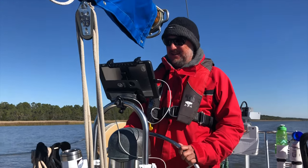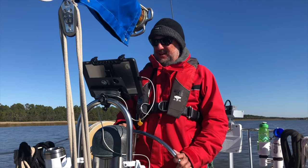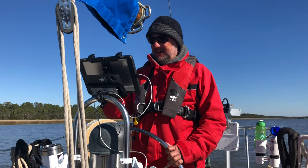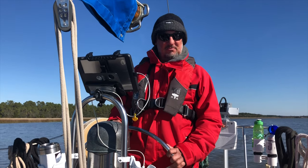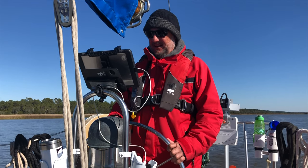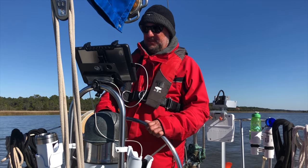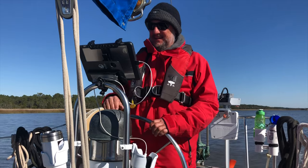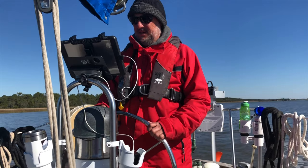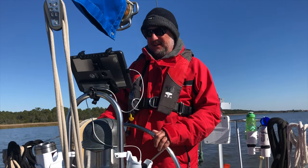What's the magenta line? Yeah, the magenta line is the recommended route on the chart for the ICW. They do a decent job of sort of getting you around the shallow bits. It's a good fallback if you don't really know what else to do. But it's not always right. There's some shoaling on the magenta line as well. So I'm kind of trying to optimize my course here. We'll make it.